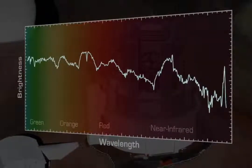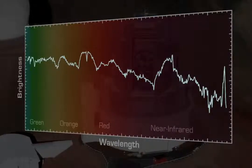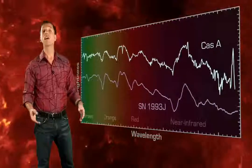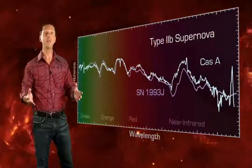Using the powerful Subaru telescope in Hawaii, they succeeded in measuring the very faint light of the supernova itself, reflecting off the dust. The light echo has acted like an astronomical time machine, letting us study the original supernova using instruments that were beyond imagination in the 17th century. By matching its visible light spectral signature to a well-studied supernova in a nearby galaxy, Krause and his team have identified it as a so-called Type 2b supernova.